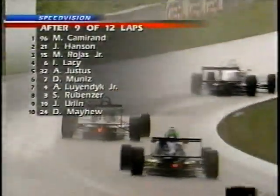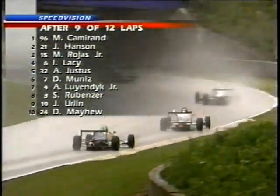And now a debris flag out in Canada corner as well. Problems have been involving there the whole race. We'll be right back as we are completing lap 9.